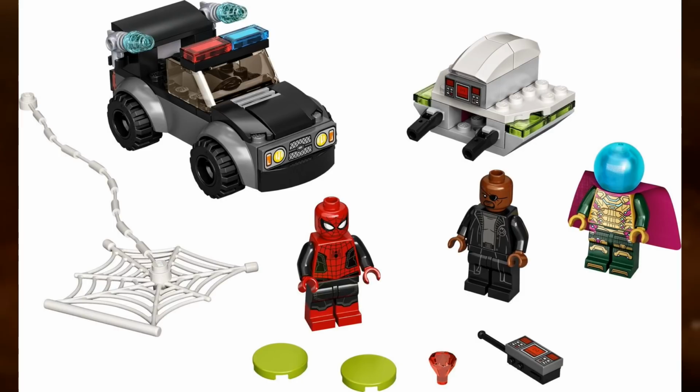He was actually wrong in the Spider-Man Far From Home sets. They gave him a green torso when in reality he does have a gold one, but they did fix that here. Now he has a gold torso, and it does look overall a lot more accurate. He does also have a blue headpiece here instead of the clear one, and I think it looks a lot better and more accurate to how he looks in the movie.